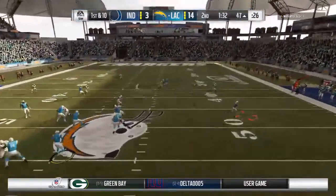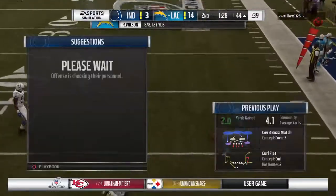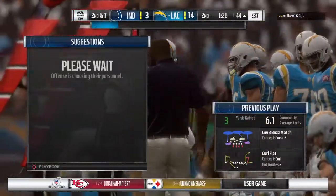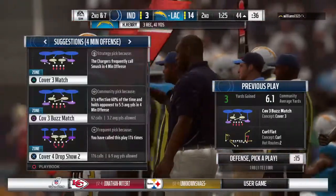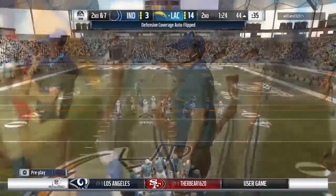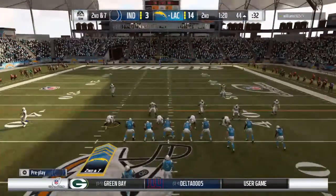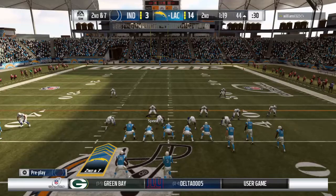On 1st and 10, it's Wilson. And right side, Henry's got it. And he'll be taken down at the 44-yard line. The completion good for 3, and it's 2nd down. I know when you got a top tight end like this, you want to get him involved, but when you do, you're hoping for more than that. You certainly are. You've got to try and get him some space where he can make a play downfield, or at least an opportunity for some yards after the catch, right?